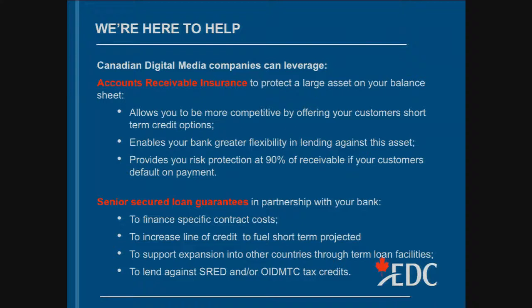And a lot of companies are starting to expand globally. It's opening up sales offices, opening up affiliates in other countries around the world. We are there to help you finance those ventures as well. In addition to loans against SR&ED or OIDMT tax credits, if those tax credits are going to take some time before you get them from the Canadian government, we will work with your bank to help finance that.